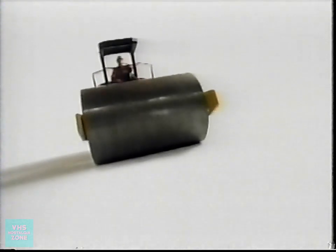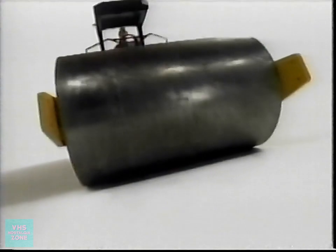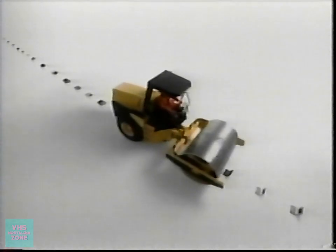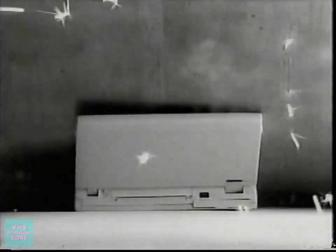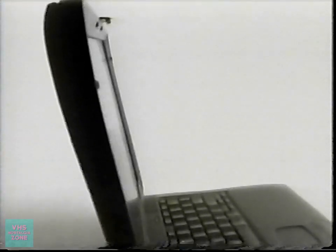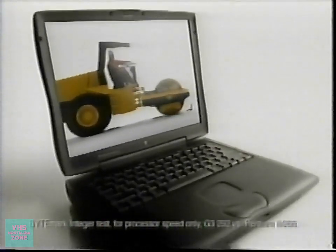There's a time and a place for subtlety. This is definitely not the time or the place. Because the entire Pentium Notebook world has just been flattened by a machine with a chip that's up to twice as fast.